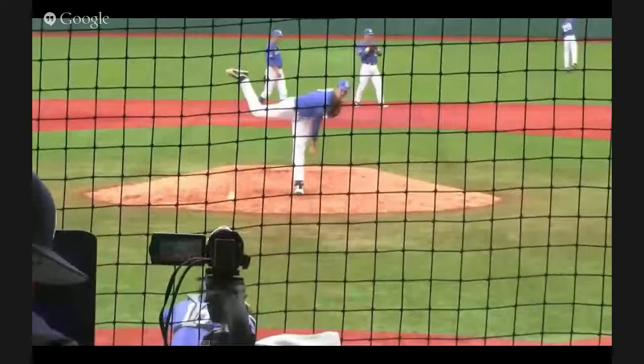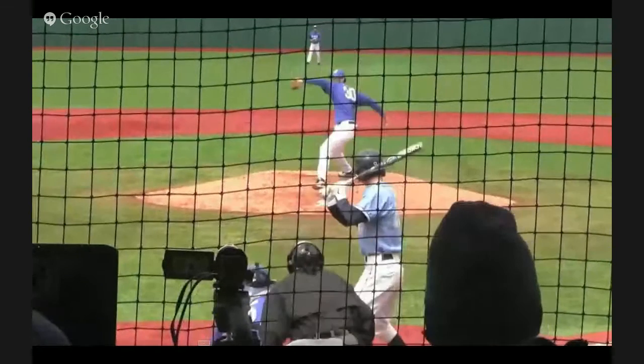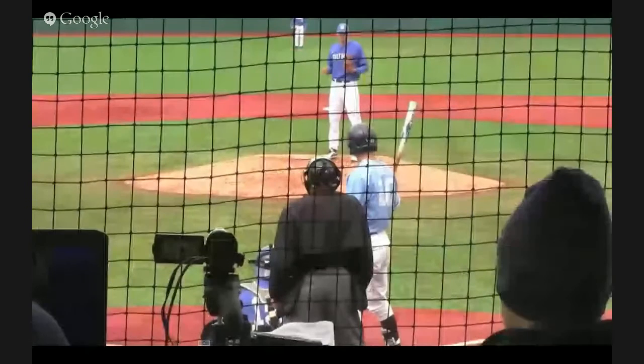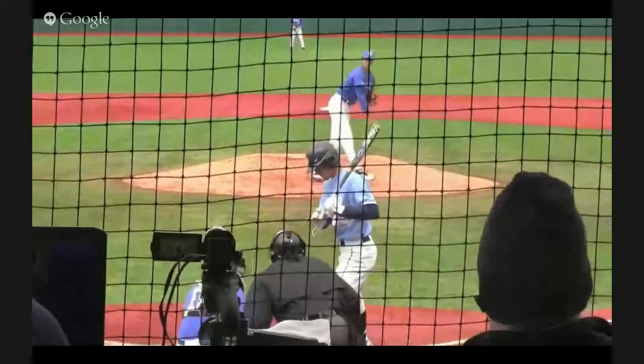I still feel like he could succeed and end up being a huge steal, but at the same time, he's going to need a lot of time in the minors. It was a good pitch. Nice zip, good velocity.